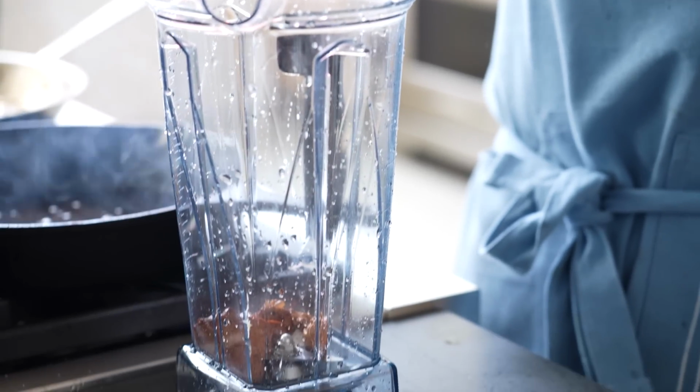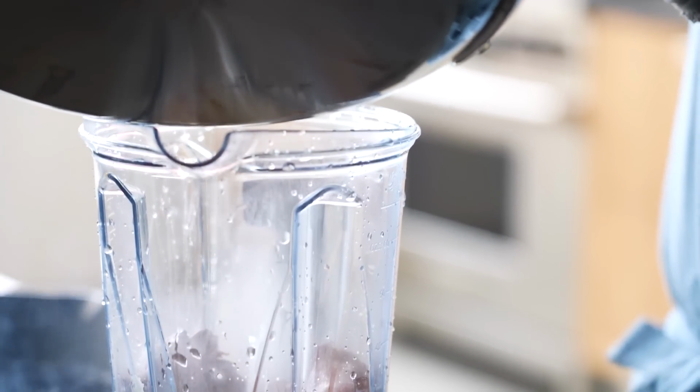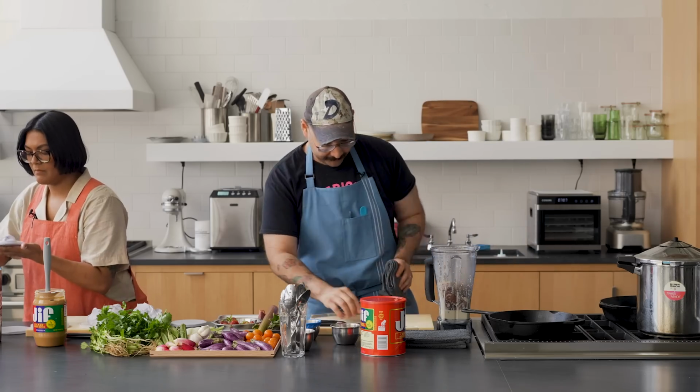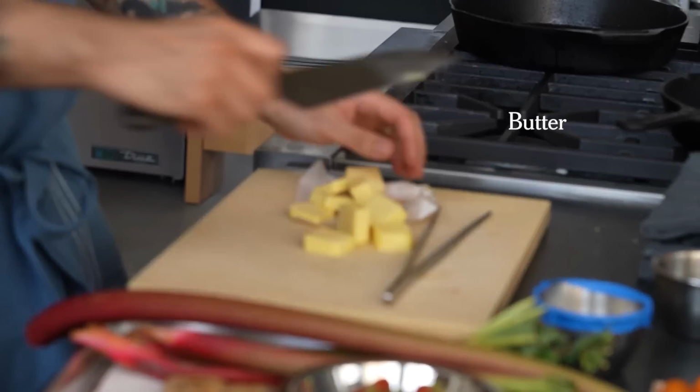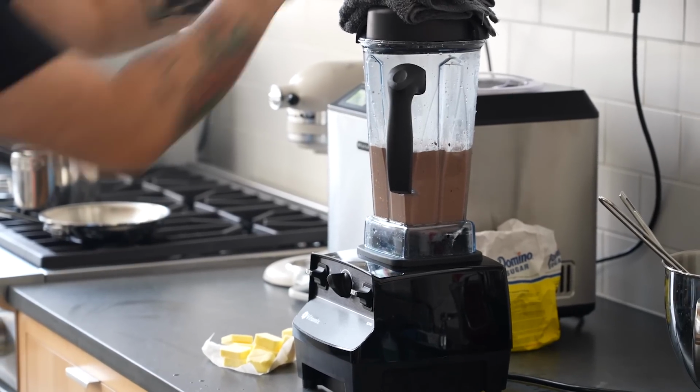Pork's in the pressure cooker, about to blend liver mousse. I'm combining my cream, shallots, garlic, flambéed gin, the fond from the livers, and the livers in a blender. And I'm just gonna blend that until smooth, and then emulsify butter into it.